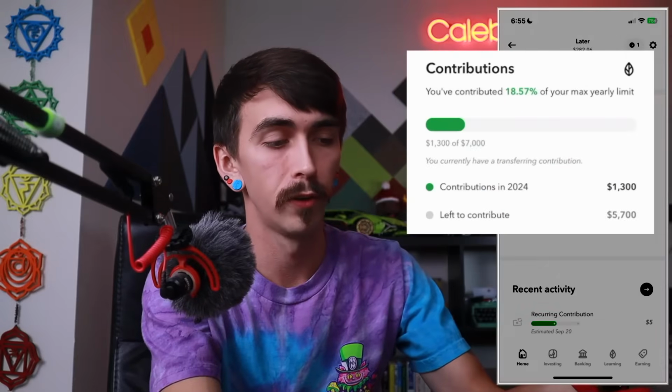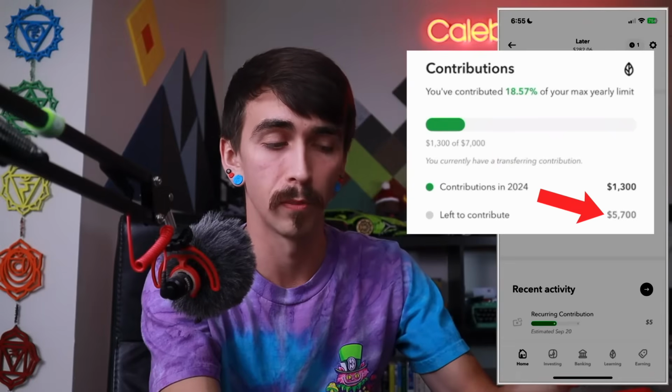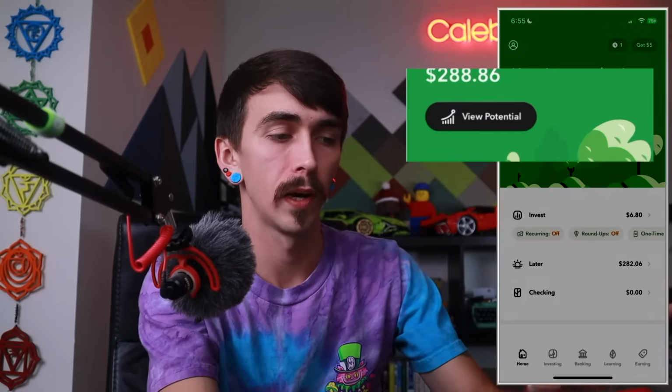Scrolling down a little bit further, it'll show you that maximum amount, like I said earlier, the $7,000 limit, along with how much you have left to contribute to max it out for the year, and it'll show you the total amount that you invested last year. So now that I have those two main accounts out of the way, I want to go up here and show you this view potential thing really quick.